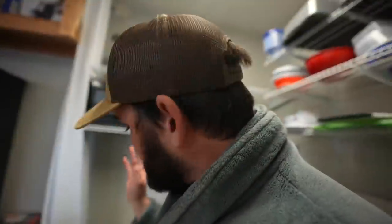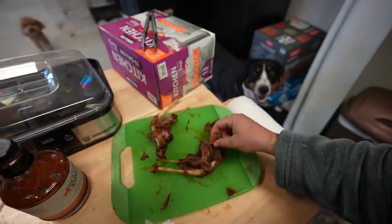Super good, dogs approve. You tasted it and approved it, but you didn't eat it. So we're gonna go ahead and approve it. But I'm gonna go ahead and eat the rest of this stuff.